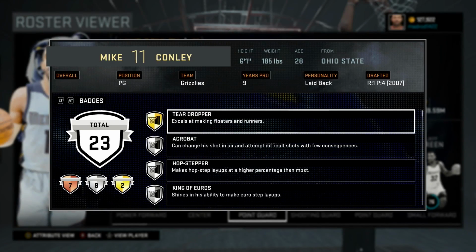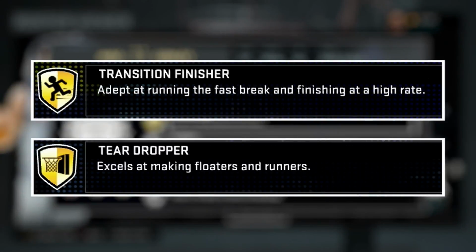Hey guys, I'm here with Mike Conley, and I want to break down some 2K stuff because your player is really good in the game, and you have 23 badges. There are a few that stood out to me, so I want to go over some. All right, if you're cool with it. Yeah, I'm down. Your 2 gold badges, which are like the highest level, are Transition Finisher and Teardropper.